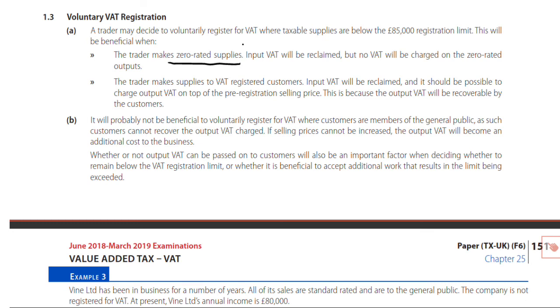If, of course, you make standard rated supplies, as in this situation here, but we make them to VAT registered customers, then our VAT registered customer will not suffer the gross cost of what they pay us for our goods or our services, because they will be able to reclaim that input VAT that they suffer. Our output VAT is their input VAT. So yet again, we can still maintain the same selling price. We put the VAT on top of that. It doesn't cost the buyer any more because they get to reclaim our output tax as their recoverable input VAT. So again, we're getting the benefit of maintaining the same level of sales revenue while reducing the costs, all of which is therefore going to increase our profits.